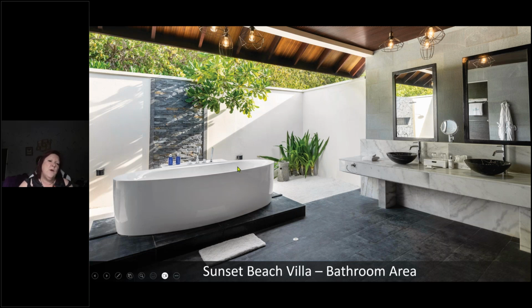As a nice surprise, quite often the host will run a bath, put lots of petals in there as well, just as a nice surprise. And because it is really nice and warm, it doesn't matter that the water's cool, because it's just so nice. I'm not a bath person at all, but it just looks so nice. I just had to get in, and it is like a jacuzzi bath, so that's pretty cool.